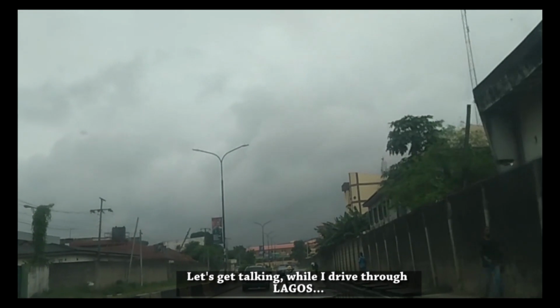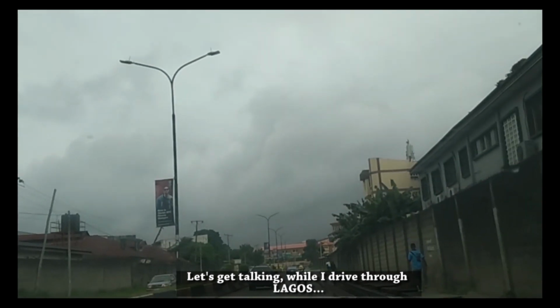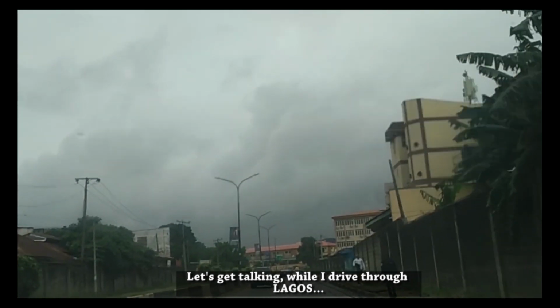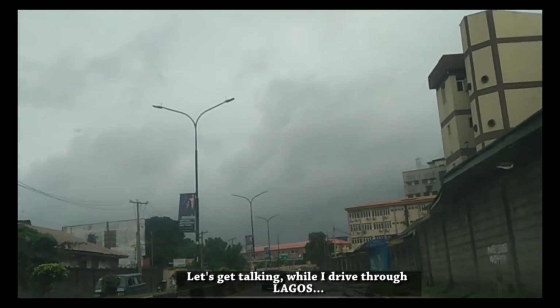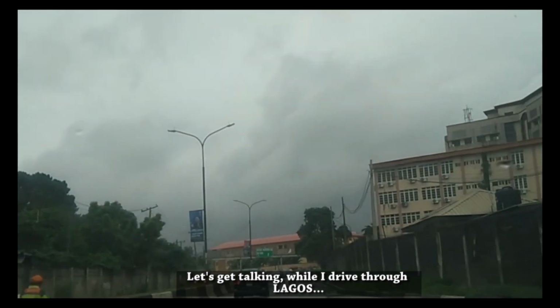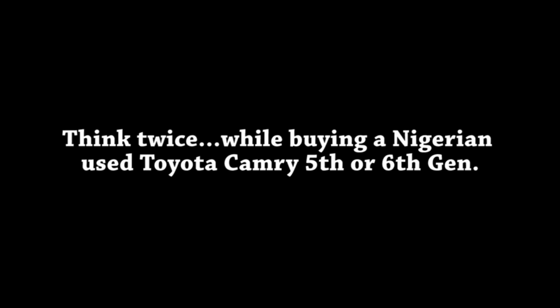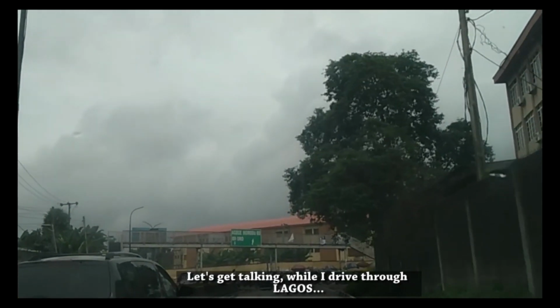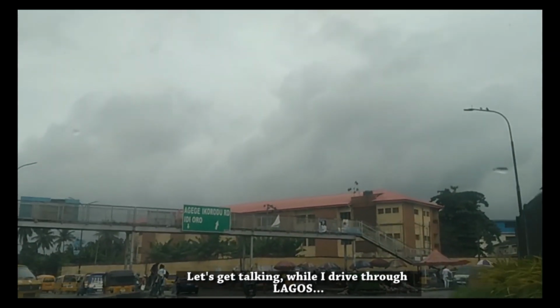And don't forget, these are all used engines that you see in the market. You still need a trained eye, a trained mechanic, or you just need to be lucky to get a very good one. So now the second thing is the gear. The gear on these cars is very, very expensive. They cost nothing less than 450,000 naira. So if you want to own a Nigerian used Toyota Camry, you need to think twice. If you love a Toyota so much, you still need to be careful.